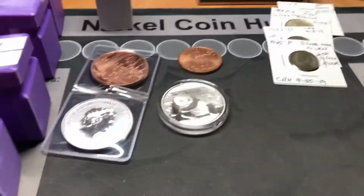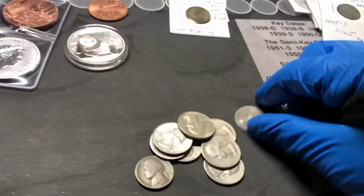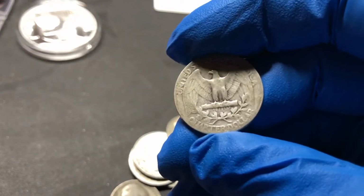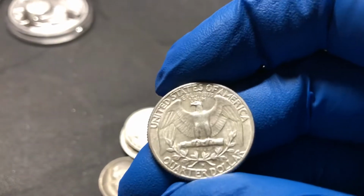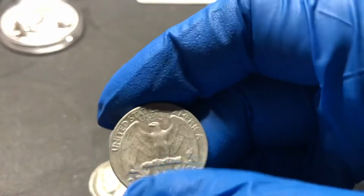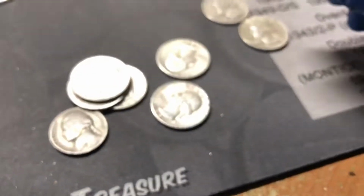Okay, well, let's take a quick look at what we have sitting here. This is the silver that I had prior to starting this. These are just a few that I had set aside. So we get a 42 Philadelphia. We get a 1964 Denver. Another 64. That looks like Denver. Yep.